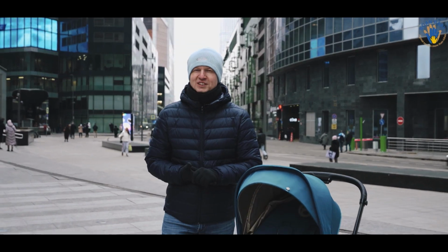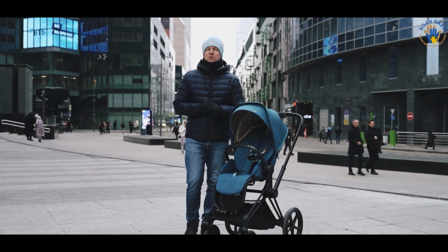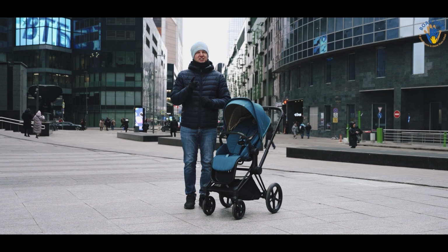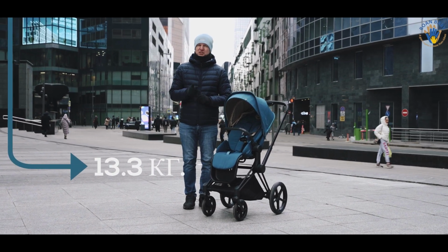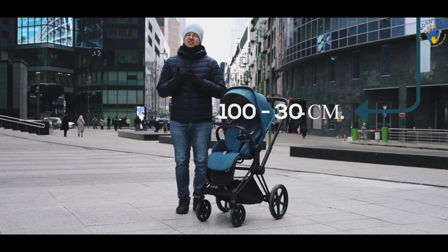Well, friends, your baby has grown up, which means it's time to move to the seat unit. Let's figure it out. Just a few numbers. The weight of this stroller, together with the seat unit, is 13 kilograms, and the internal dimensions: the length is gigantic, almost a meter, and the width at the narrowest point where your baby sits is 30 centimeters.